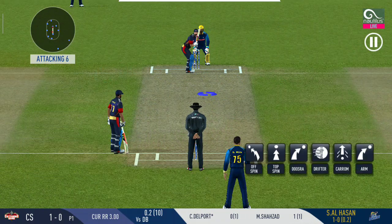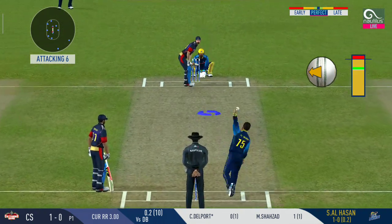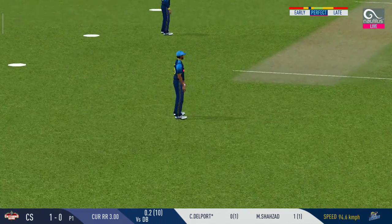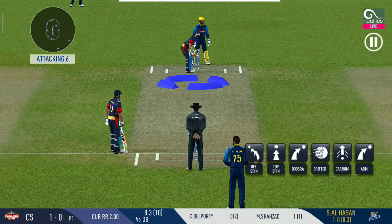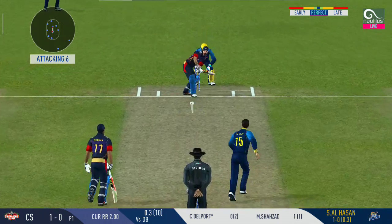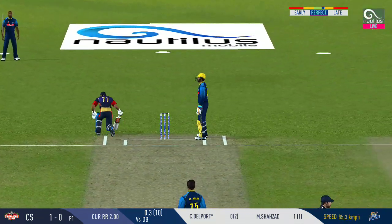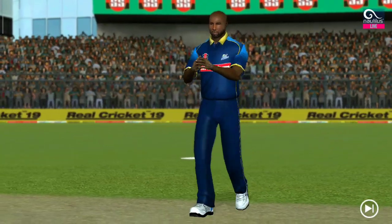That's a difficult field to bowl to. Bowler has to be very tight with his line and length. Straight to fielder. Batsman looks comfortable playing that shot. There's a fielder at cover. Works it wide off the fielder for a single. Running has been top class by both the batsmen.